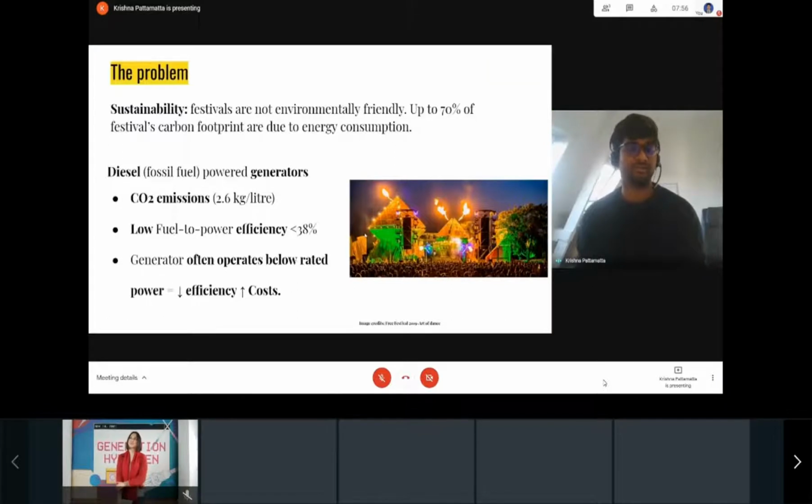We all love festivals, but do you know that most of these festivals are not environmentally friendly? Up to 70% of a festival's carbon footprint is due to energy consumption. This is mainly because these festivals use diesel power generators. These generators have high carbon emissions. They also have low fuel to power efficiency. Also, these generators usually operate at a power lower than the rated power. For diesel generator technology, lower operating power means lower efficiency and higher costs.